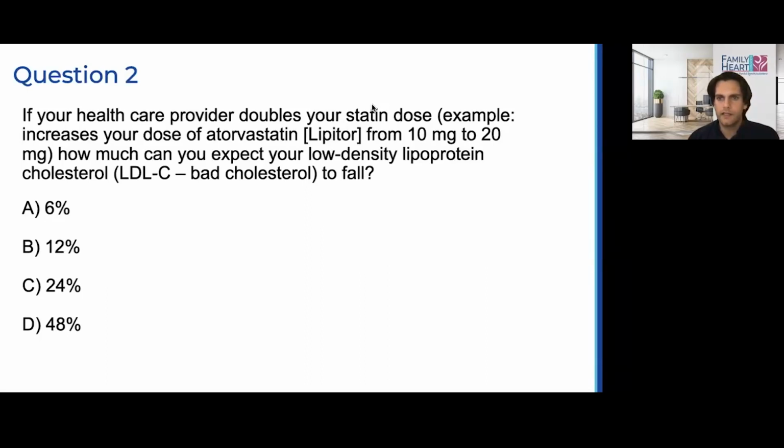All right, looks like we have most of our answers in. So everyone who said 6% is correct there. Doubling a statin dose, we can expect an additional 6% decrease in that LDL level.